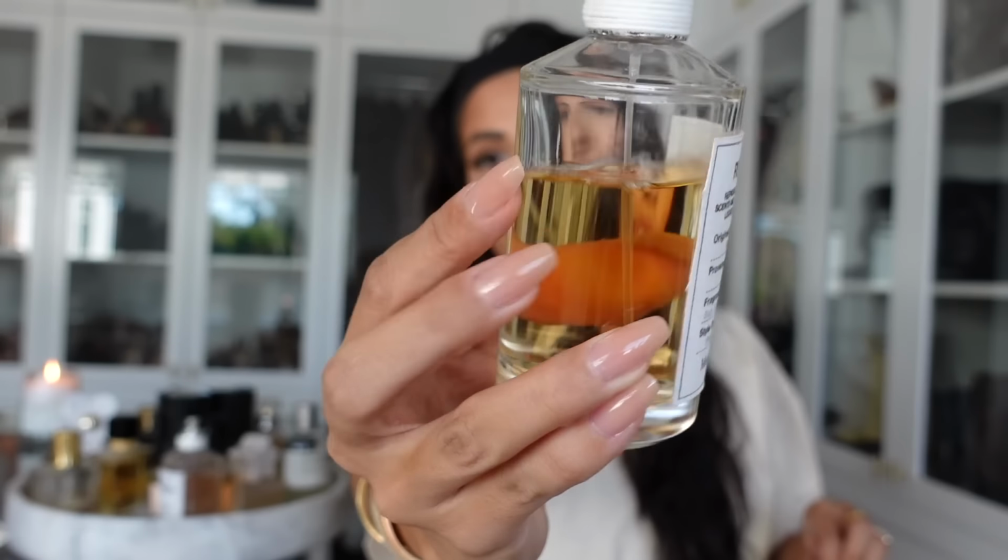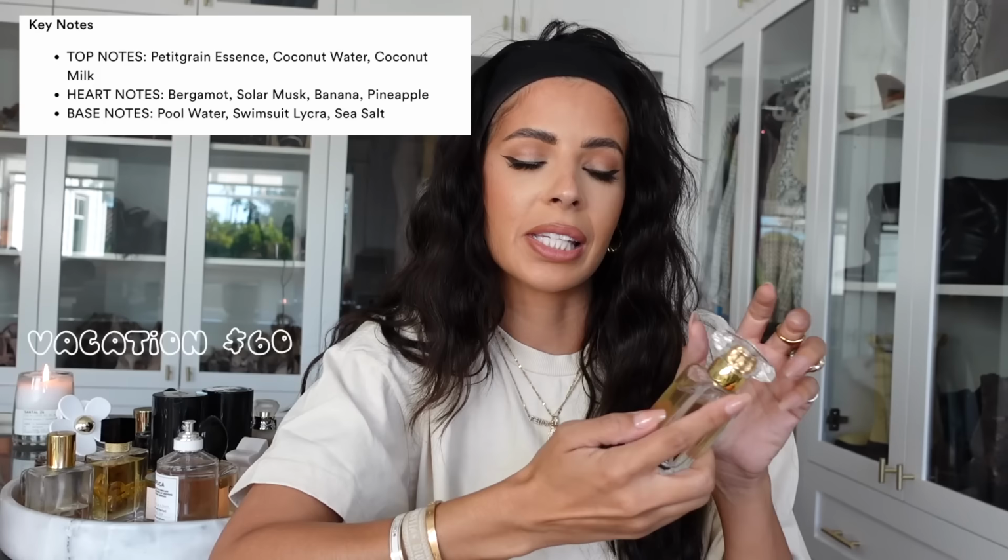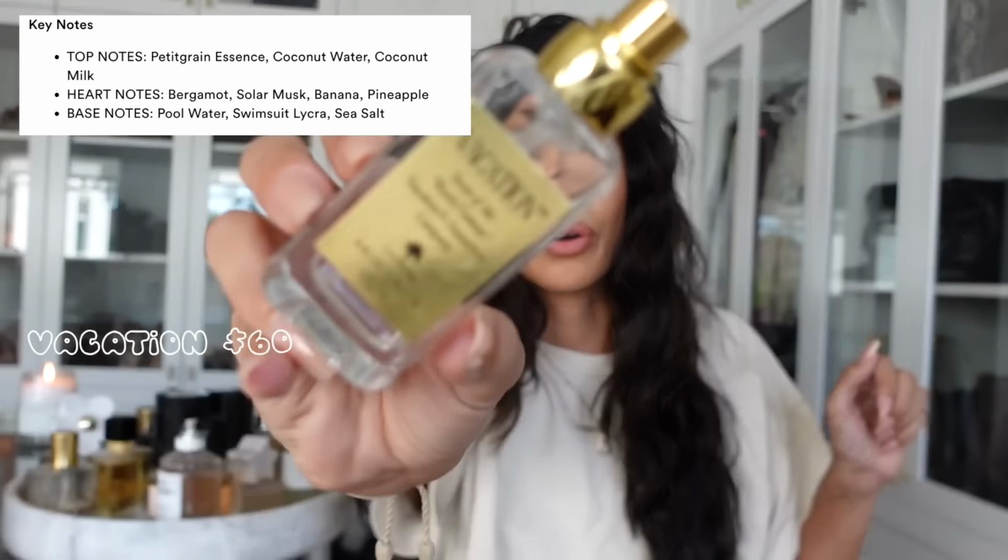This is my most used fragrance by Replica. Smells very similar, very pretty smelling. And then Vacation. I don't know how much this one costs because it was sent to me in PR. This one's called the world famous scent of sunscreen. Vacation's a really popular body bronzer brand, so they're like body oils and bronzers that smell like this. So they were like, let's make it a fragrance.